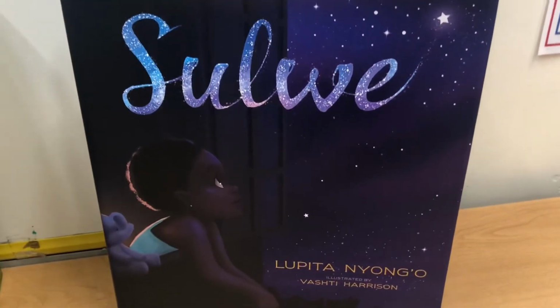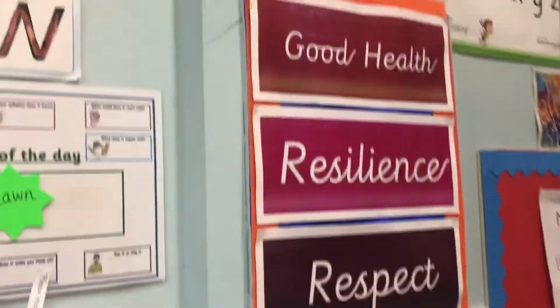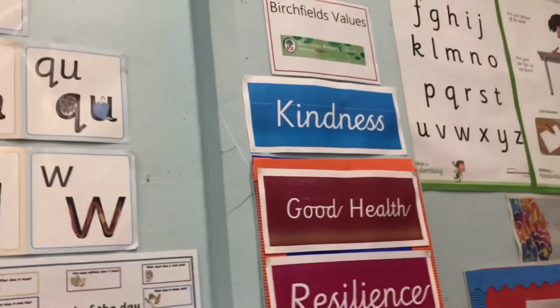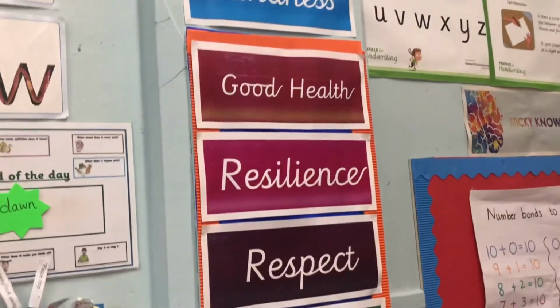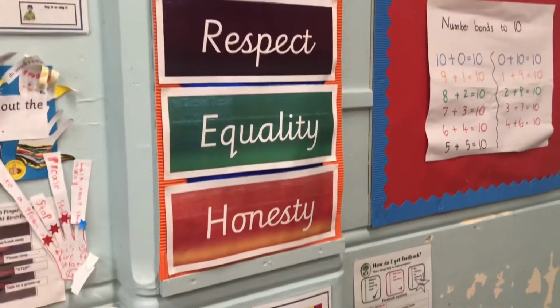We've been reading that story now for a couple of weeks actually, and the children are really enjoying it. Here we have our core values. So we've got kindness, good health, resilience, respect, equality and honesty, and they are very, very important, and the children need to know what they mean.